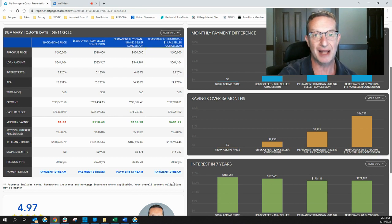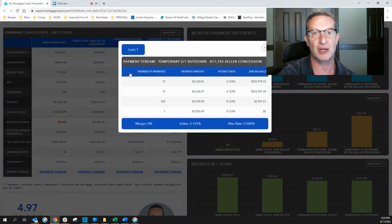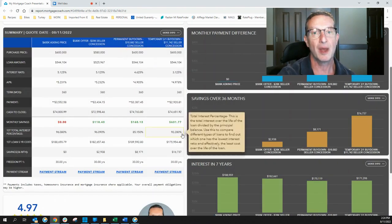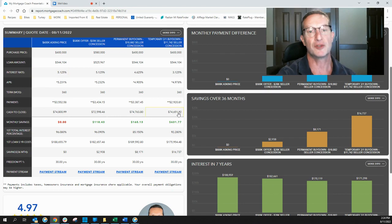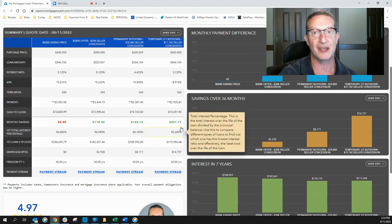In the total cost analysis, you can see it in the payment stream. 12 months, first year, 3.125. The next 12 months, 4.125. And then years 3 through 30 back at the note rate of 5.125. Well, what does this do? This saves the purchaser $631 a month from the full price offer at the note rate on year one. And year two, there's savings again as well.